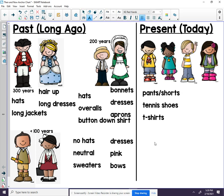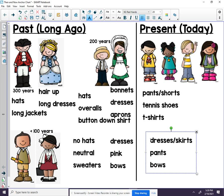Girls, on the other hand, can still wear dresses or skirts today, but they can also wear pants. Girls still like to have bows in their hair, and they can also wear t-shirts.